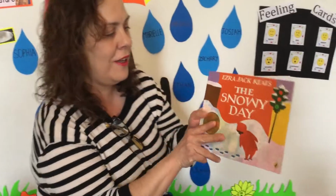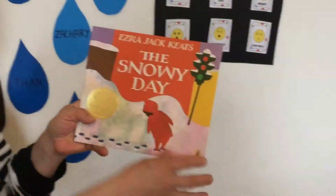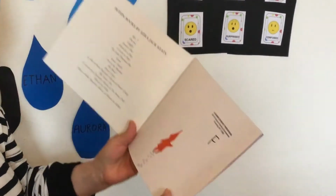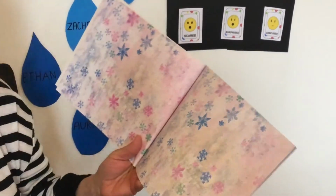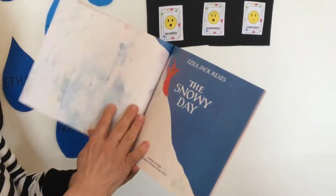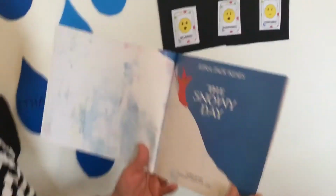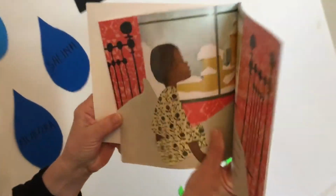This book, we call this book The Snowy Day. Okay, so let's read this book because it's a beautiful book about snow. And then you can join the book and have fun. Okay, The Snowy Day. Look at the picture of the book.